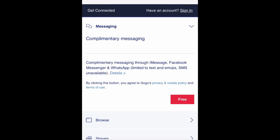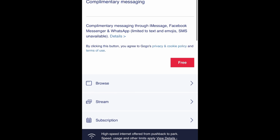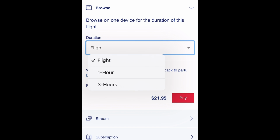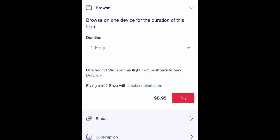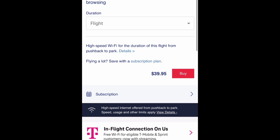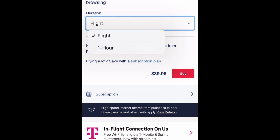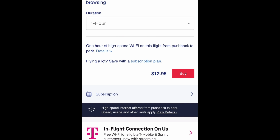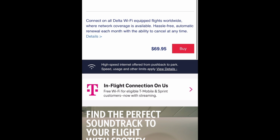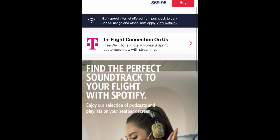So here are the Wi-Fi options. You have the complimentary messaging, which includes WhatsApp, iMessage, or Facebook Messenger, and there are the options there. As you can see, you can choose 1 hour, 3 hours, there to browse through different packages, or full flight. Flight was about 8 hours and 20 minutes or so. So you could find it worth it, but again, a red-eye flight, most people want to sleep. So those are your options as far as the Wi-Fi goes.